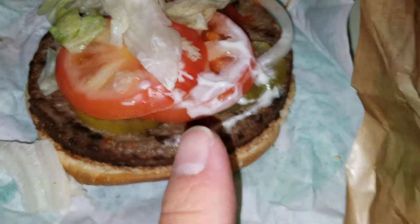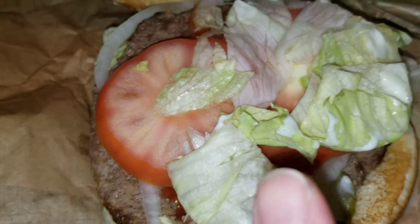The tomatoes on here look a little more orangey, so they're giving me some not as good tomatoes on the real one.